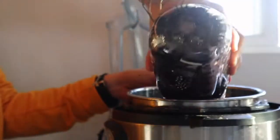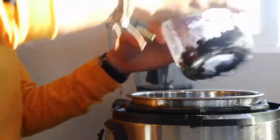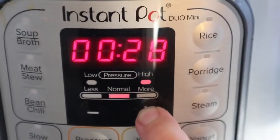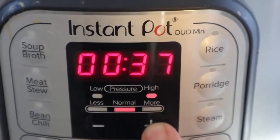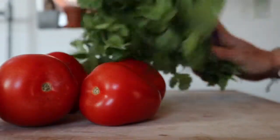The way that I like to make beans is I put 2 cups of dried beans and soak them in water for at least 12 to 15 hours, usually overnight, and then cook them in my Instant Pot for 40 minutes. I love pico de gallo. It's my favorite dressing to make.